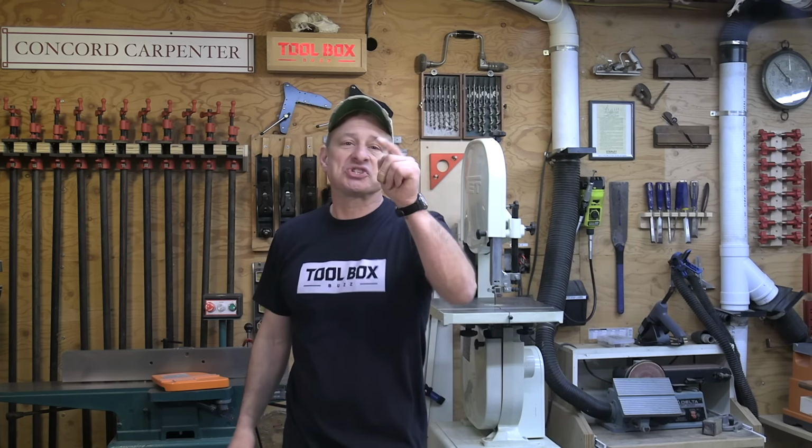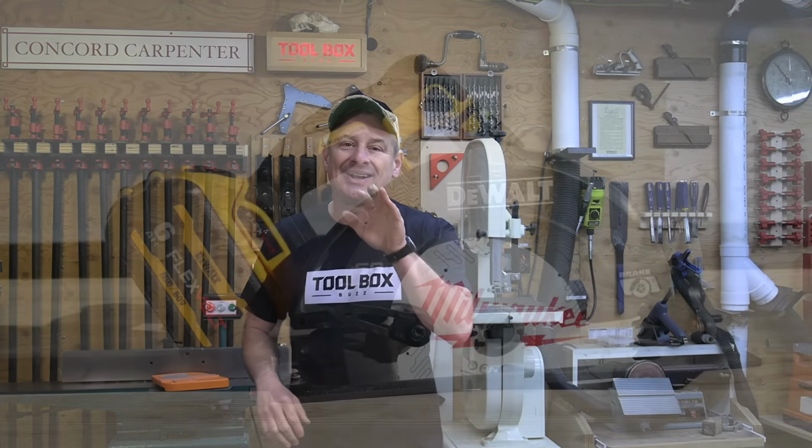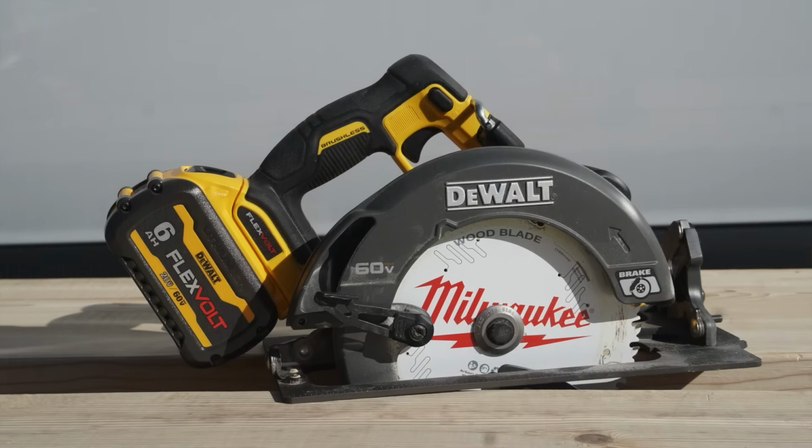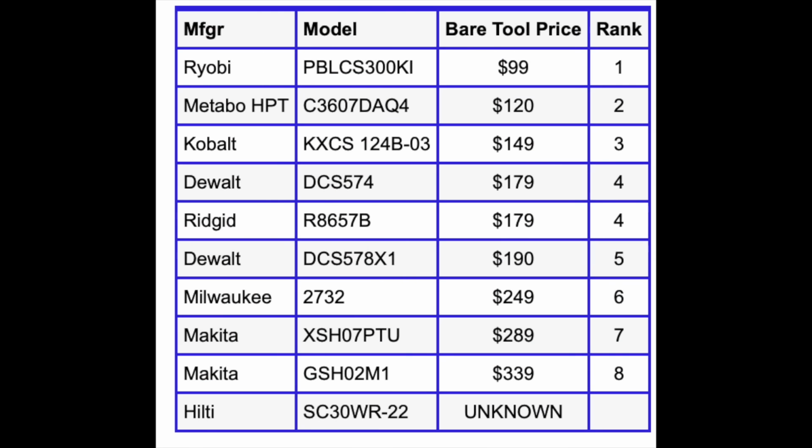All right, after all of this, which saw is deserving of the best cordless 7¼ inch circular saw for 2022? The answer to that is the Dewalt Flexvolt, the 578. Choosing the best 7¼ inch circular saw wasn't simple or easy to do. We're convinced that we went through it point by point to give you a good evaluation. A product that is recognized as best in class outperforms its competitors in every category or segment.